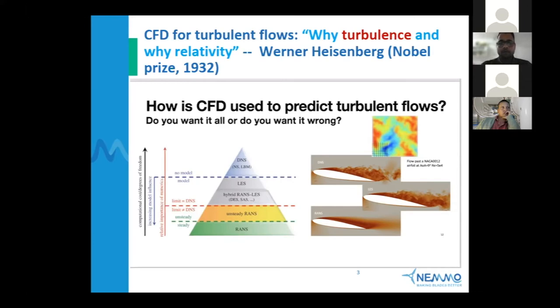But if we had to track all those features of the flow, the unsteady characteristic of the flow, then we had to increase our computational power, and then we can move into the LES, or the large eddy simulations, in which we are focusing on the large scale or the large flow structures of the flow, and we are modeling the smallest structures.